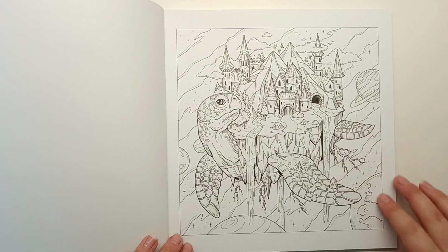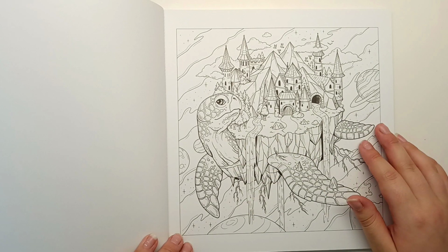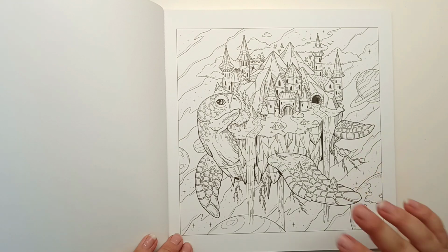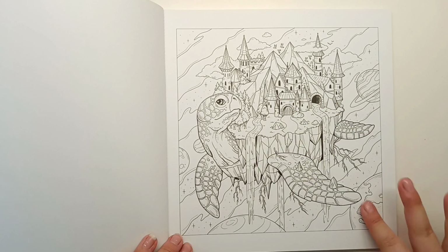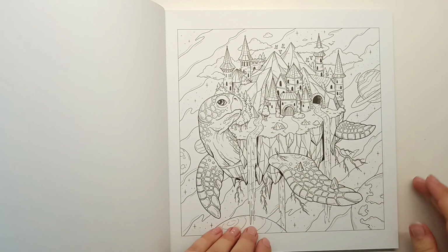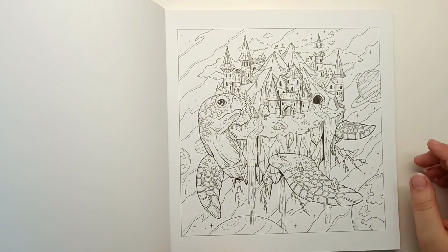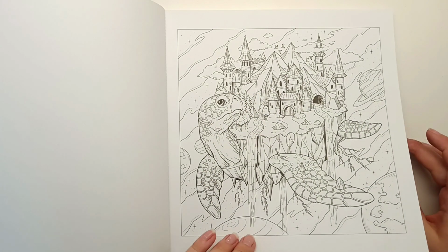We have a turtle with a little city on his back. I know Candice, aka Happy Catastrophe, has complained recently about how almost every single mythographic book seems to have a turtle or a tortoise with something on its back, so this book is no exception. This one, he's sort of floating in space, which is kind of cool. Be fun to do a galaxy background, sort of blues and purples, and have that contrast with like the greens of the turtle. I think that would look lovely.